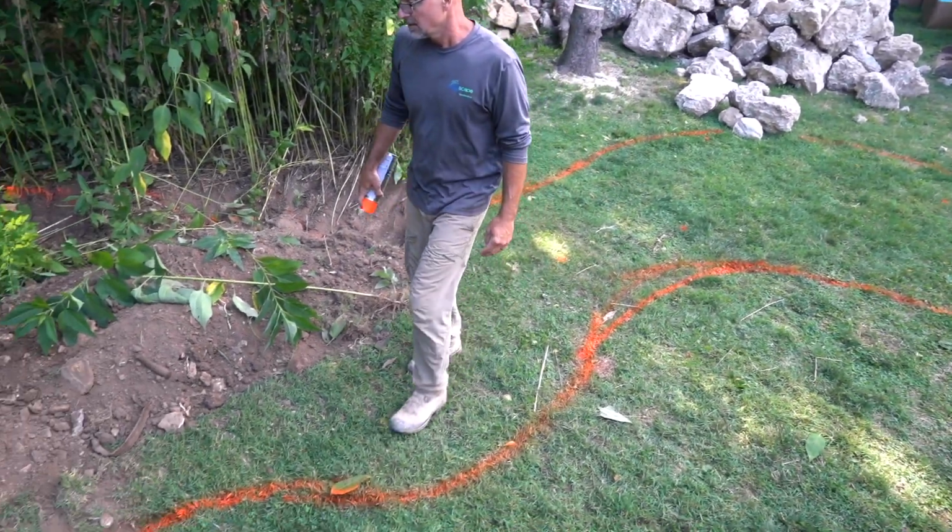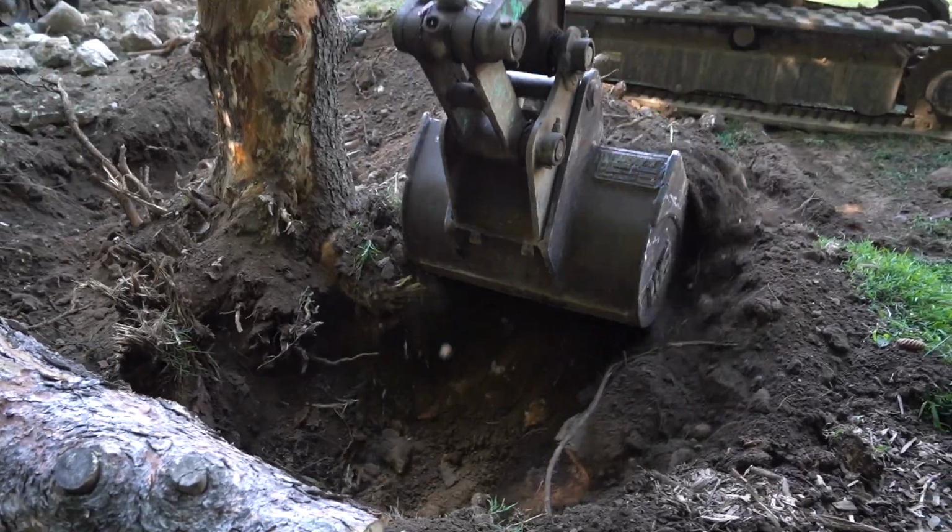I'd like to mark everything out, start excavation so we can get ahead of everything before the rest of the team arrives. All right, that sounds good. Let's go mark it out. Let's do it.